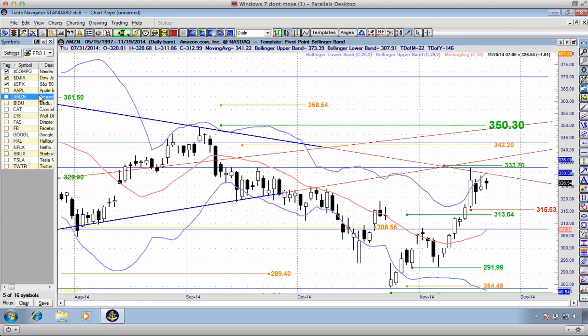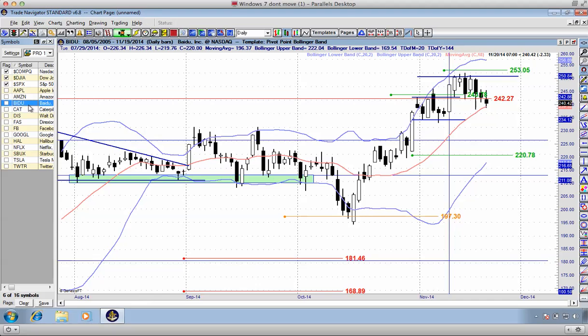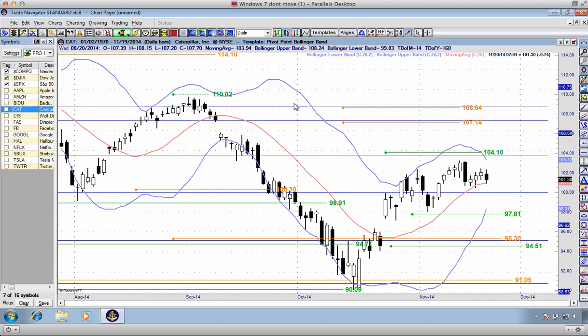Moving on, Amazon today, another inside day spinning top. You know how to trade this based on the past videos which I've spoken about. Baidu seems to be breaking down out of that stair step pattern. So that 253.05 contingent order is starting to break down. The good news is that we are sitting on that 18 simple moving average. Not a whole lot to talk about in the Baidu trade.